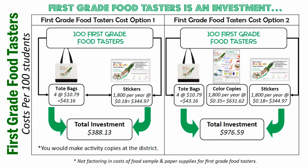First grade food tasters is an investment in your students' overall health when it comes to nutrition. However, investments do come with associated costs. Most districts' food service programs do operate in the black, so there may be funds available for this investment. Talk to your food service director and business administrator.